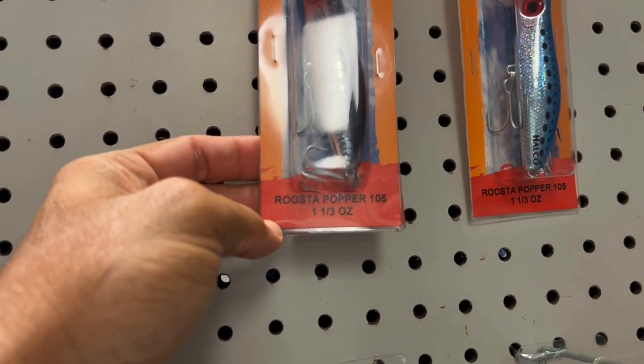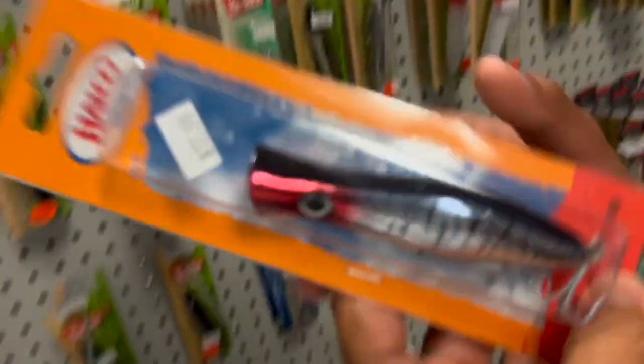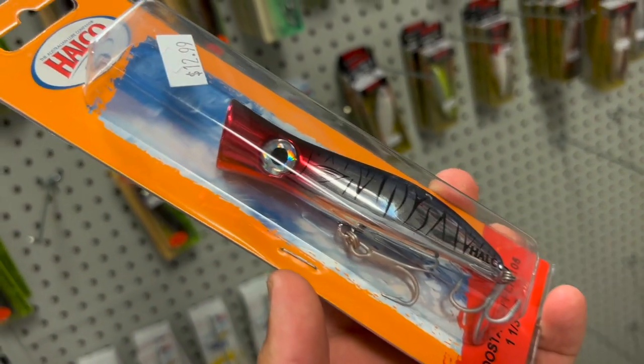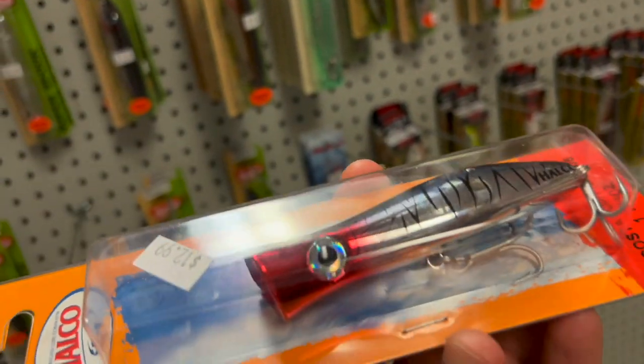These ones are one and one-third. Yeah, get that one. Want to get that one? If it's more of an overcast, cloudy day, we'll throw that one. All right. And what's the science behind that? I don't know. That's just something that you do. It sounds about right. All right, so we got one of these.